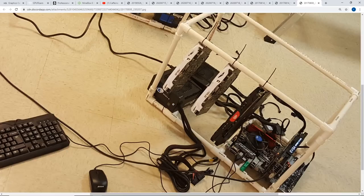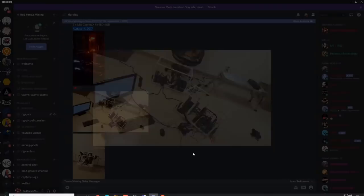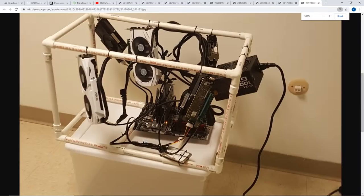Hey, I have a video next week coming up talking about the evolution of my mining frames. That's awesome. That is wholesome, man. PVC piping. Awesome. Zip tie the GPUs to the piping here. That's killer. I love it. This is what GPU mining is all about.